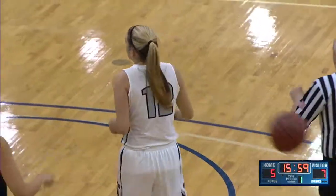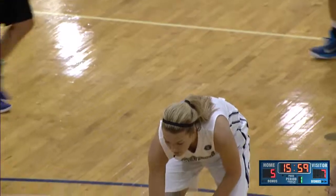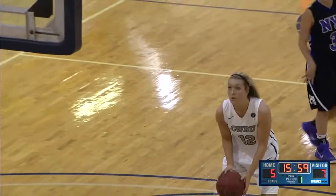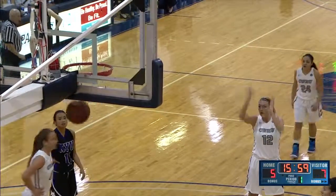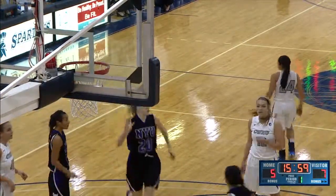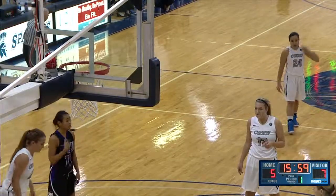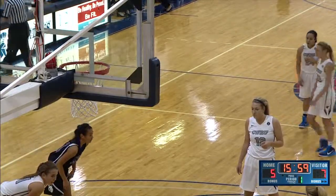Laura Mummy inside. She's going to get 2 free throws. Mummy providing a very physical presence down low that the Spartans really need in her 3rd year. And I'll tell you what, the Hudson Explorers, they really breed some tough players, and Spartans have one of them in Laura Mummy. Mummy, a 52% free throw shooter on the season. That was the foul on Lindsay Oldshoe. Oldshoe, one of those 6-footers. That was her first.